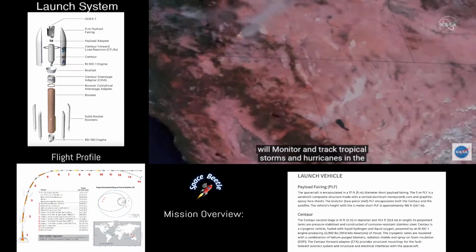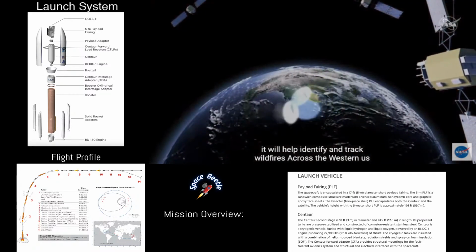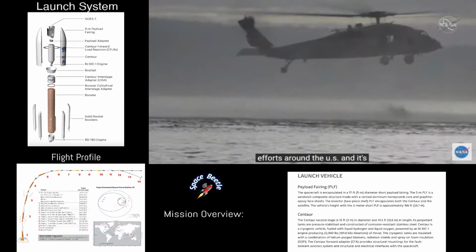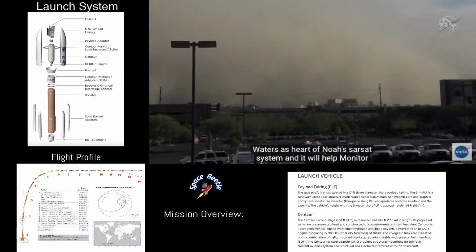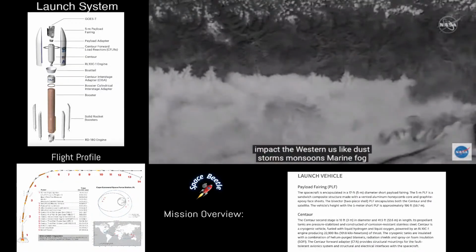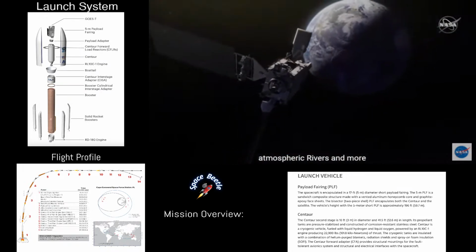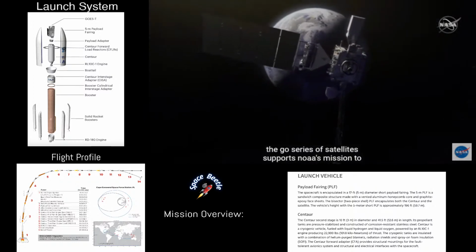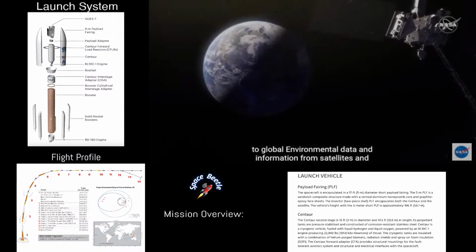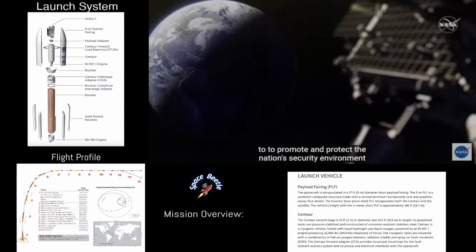It will help identify and track wildfires across the western U.S. It will assist in search and rescue efforts around the U.S. and its surrounding waters as part of NOAA's SARSAT system. And it will help monitor and track weather phenomena that impact the western U.S., like dust storms, monsoons, marine fog, atmospheric rivers, and more. The GOES series of satellites supports NOAA's mission to provide secure and timely access to global environmental data and information from satellites and other sources to promote and protect the nation's security, environment, economy, and quality of life.